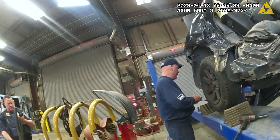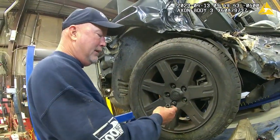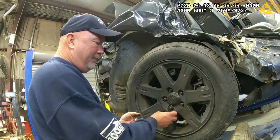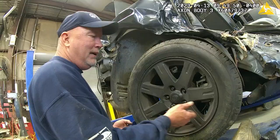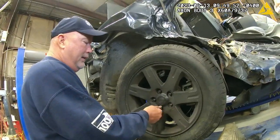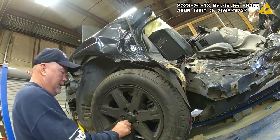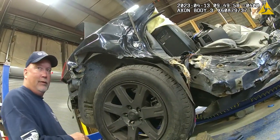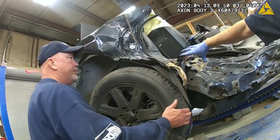The reason the lug nuts are like that is because they're missing the caps, so they're not a true size. See, this one has a cap on it. That's why I have to use two different sockets. It's not a true size, that's why it keeps jamming in there. If it was a true size like that one, it would just come off. It has really no effect on anything other than being inconvenient. That kind of explains it. Look at this gap right here.